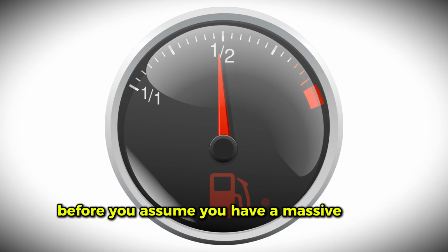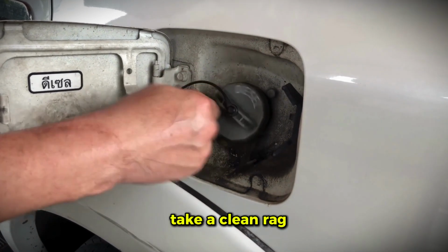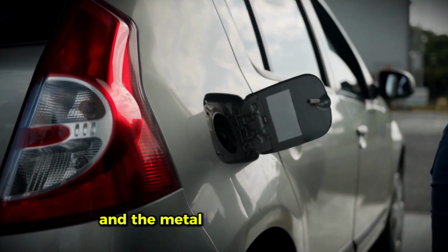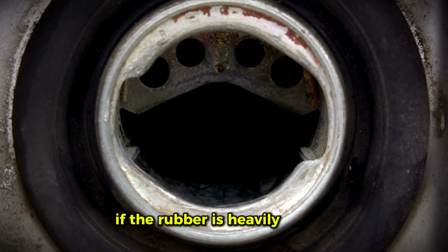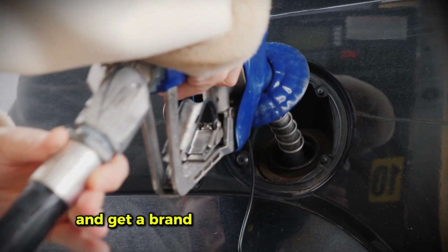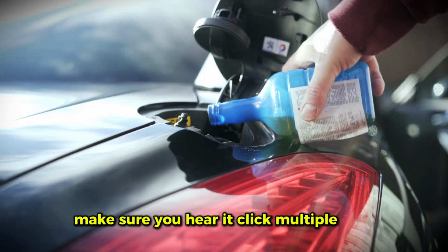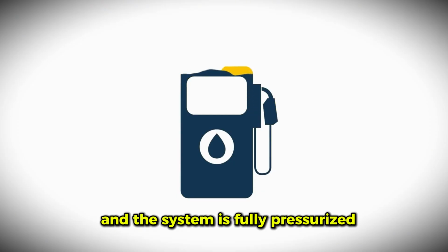Before you assume you have a massive engine failure, unscrew the cap and look at the rubber seal. Take a clean rag, spray a tiny bit of penetrating oil on it, and wipe the rubber gasket and the metal filler neck on the car completely clean of any dust or grit. If the rubber is heavily cracked, throw the cap away and get a brand new factory replacement. When you put it back on, make sure you hear it click multiple times. That solid click means the seal is locked tight and the system is fully pressurized.